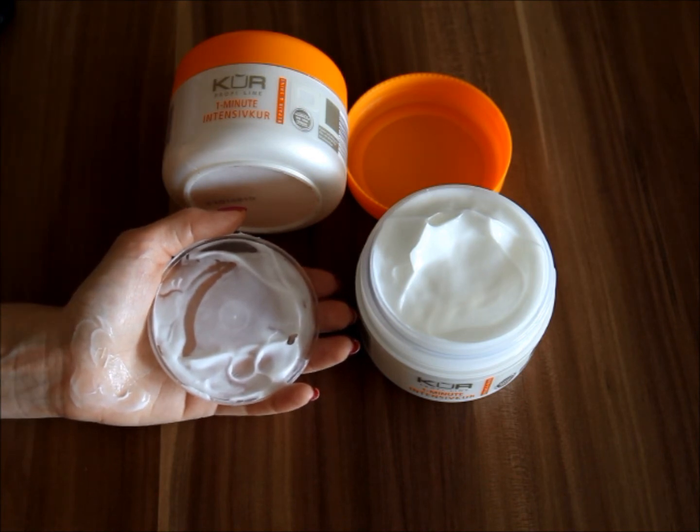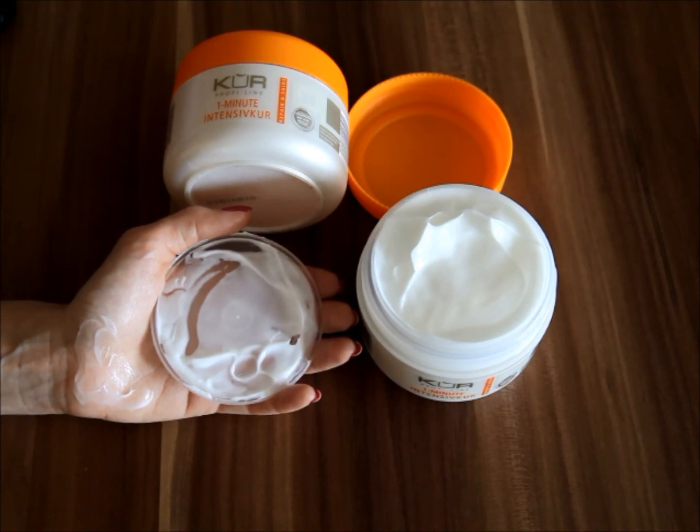Going on to the most important part, the results that you get from applying this mask. Indeed, applying it for just 1 minute in the shower is enough to get the results, and it really does make your hair very silky and soft. What I particularly like about it is that I don't feel that it weighs your hair down, and I don't feel that it makes it get oily any sooner. So I really do like this product.